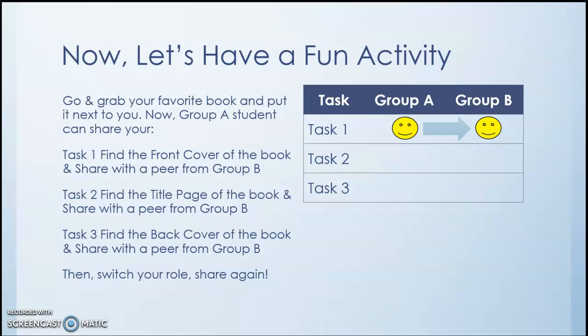Now let's have a fun activity. Go grab your favorite book and put it next to you. Share with your peer about the front cover page, the title page, and the back cover page. Then switch your role, share again.